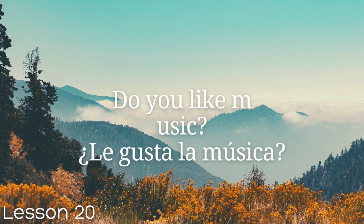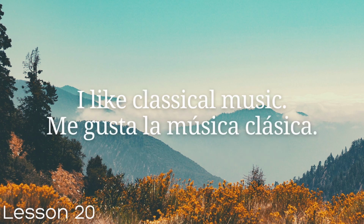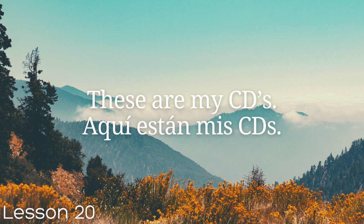Do you like music? ¿Le gusta la música? I like classical music. Me gusta la música clásica. These are my CDs. Aquí están mis CDs.